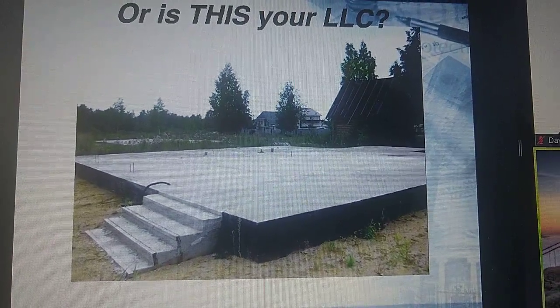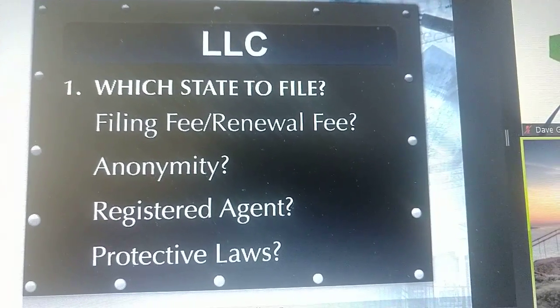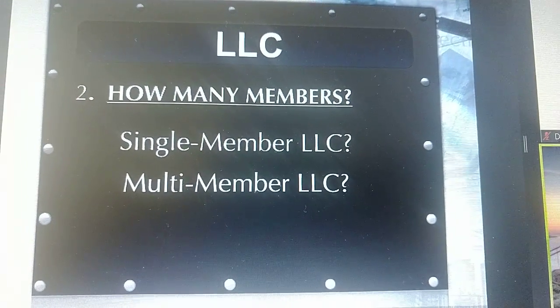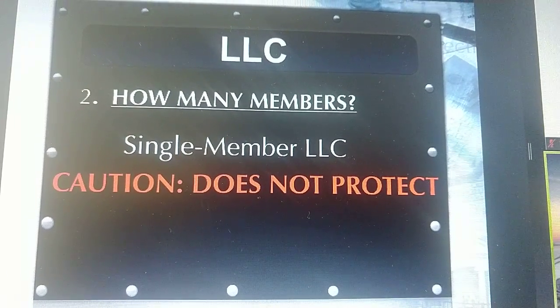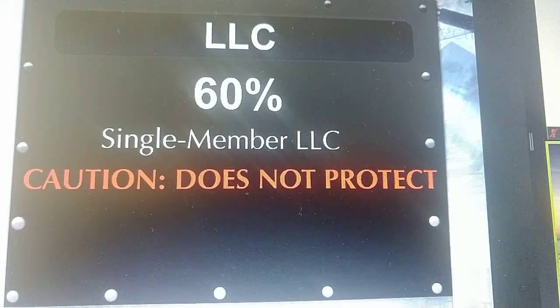So let me show you how we structure an LLC. We start out with what's the right state to file this LLC in. Some states give you great protection, other states give you virtually nothing. Let's go to the next stage. How many members? Is it going to be a single member or a multi-member LLC? And remember, single member LLCs do not protect in a majority of states. 60% of all LLCs are in fact single member LLCs, as an estimate.